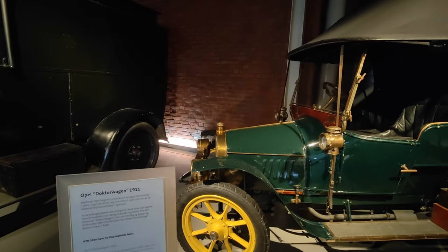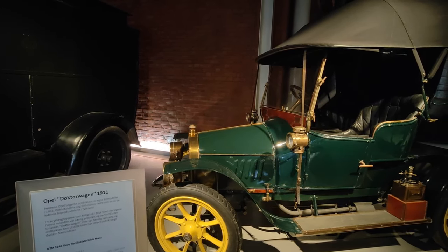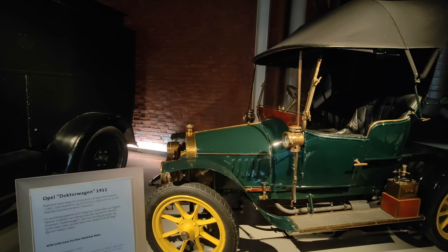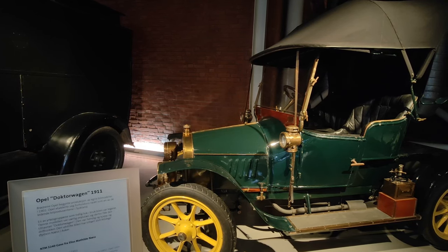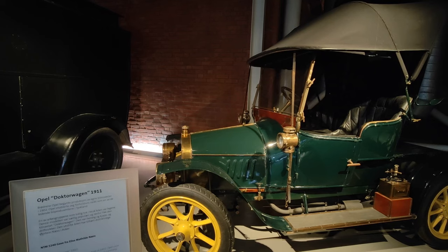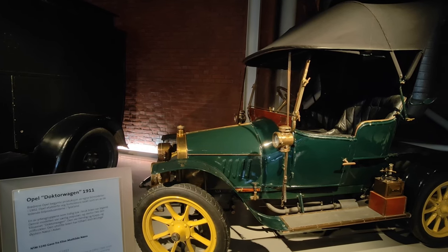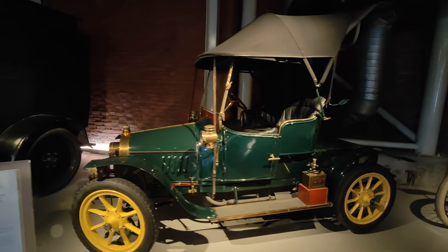We've got the Opel Dart Wagon, 1911. Opel Brothers started car production in 1902. Opel soon became one of the top leading manufacturers in Germany. The medical profession quickly took the car into its professional use. This model was especially popular, and it was nicknamed the Doctor Wagon. It was small, fast, and rarely broke down. The car belonged to a doctor in Oslo.